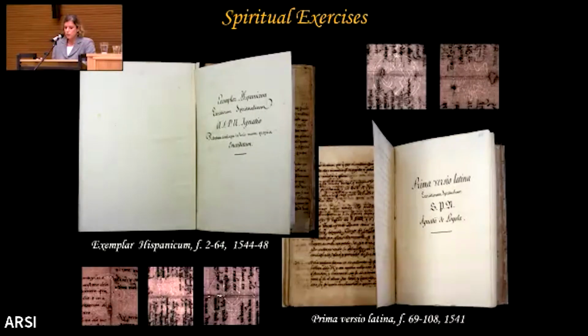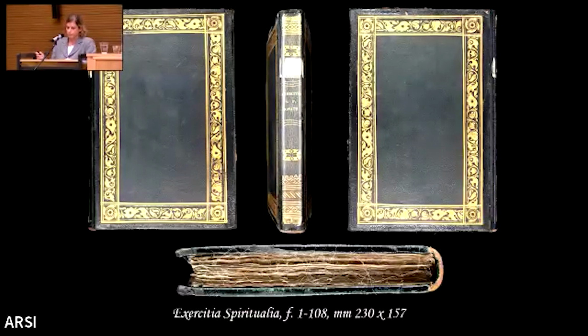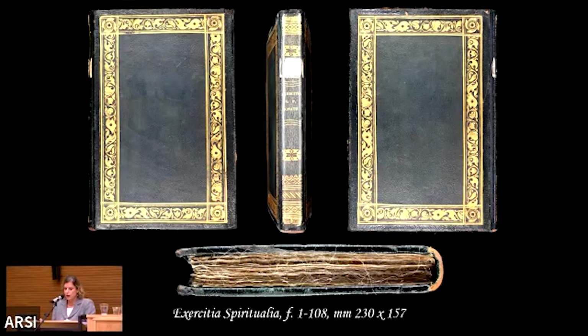Then the restored gatherings were resewn and provided with a new binding, the one that you can see here and that you can see in front of you. Portions of the old tanned leather cover with gold decorations were fit and molded into place on the new boards, directly onto a new deep blue leather cover. And you can see this is part of the old cover, and all the structure is a new manufacture.